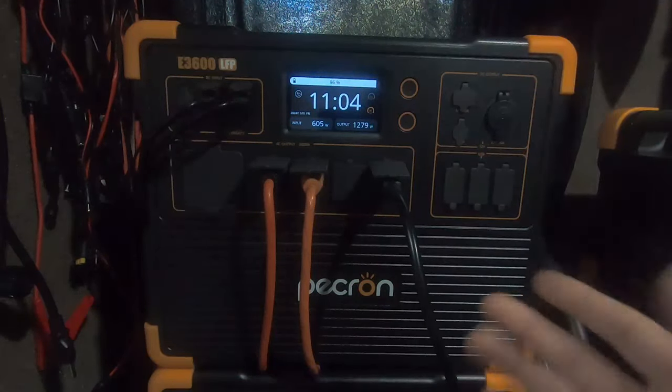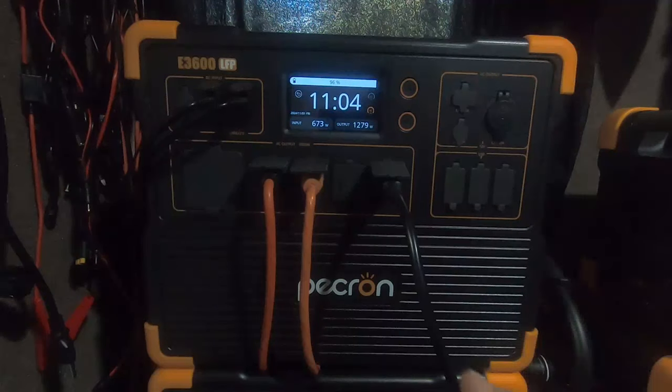Because, guys, I'll be honest, that's a lot of money to spend. Remember, this is a $5,500 system, and if you get it and you don't like it, that's a lot of money to spend. So some people are lucky like that. We were not. We had to save.